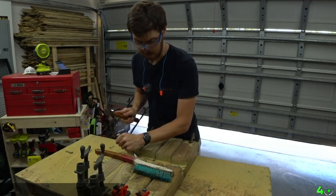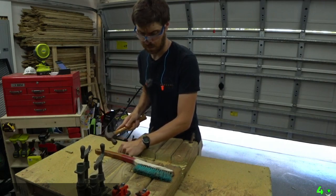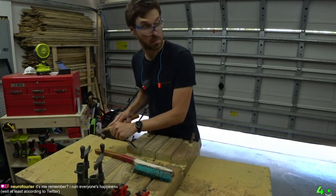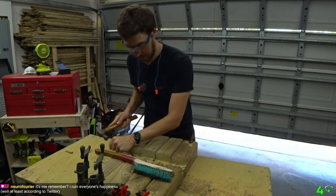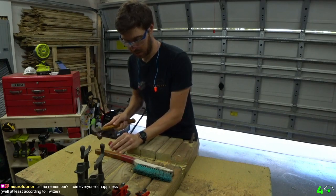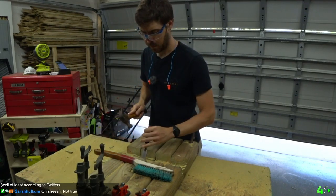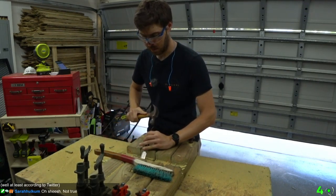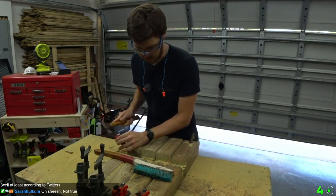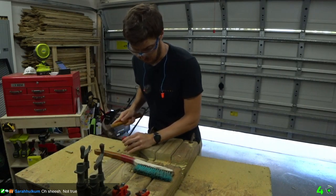Let's do this. I'm gonna have chips everywhere. Thankfully, this is a wood shop garage. This one was a lot worse.